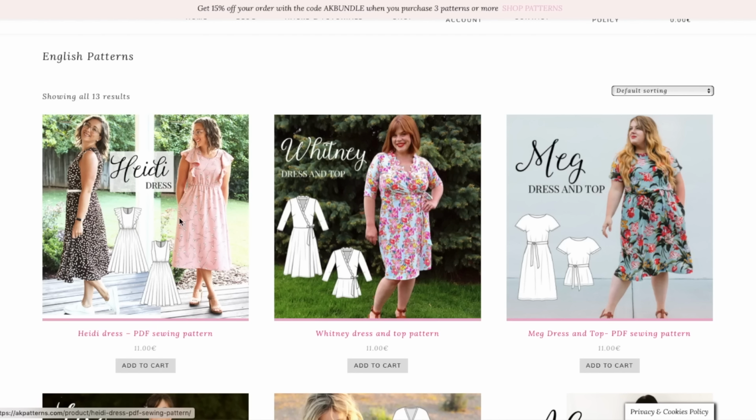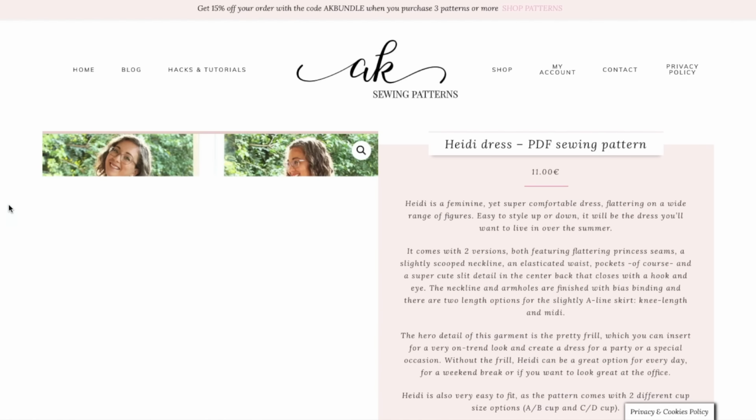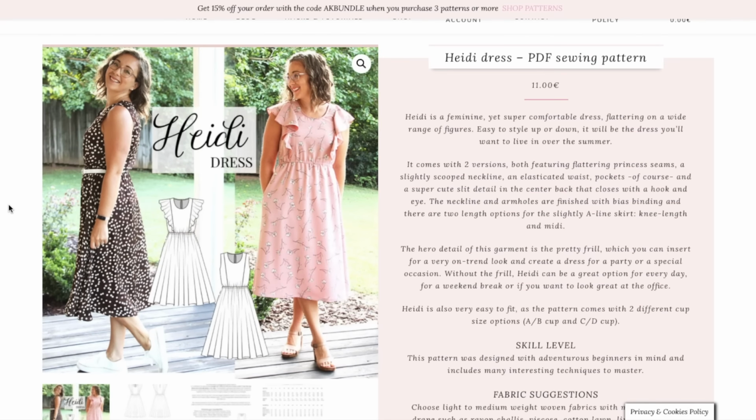Okay, so this is the Heidi Dress. I remember when this came out. I do follow Heidi on Instagram, fellow North Carolinian, not for long though. But I remember seeing this dress, and then the one that has the scallops that we'll see in a second. So AK Patterns is not completely foreign to me, but I've actually never been to their website before. So this will be fun to look through.